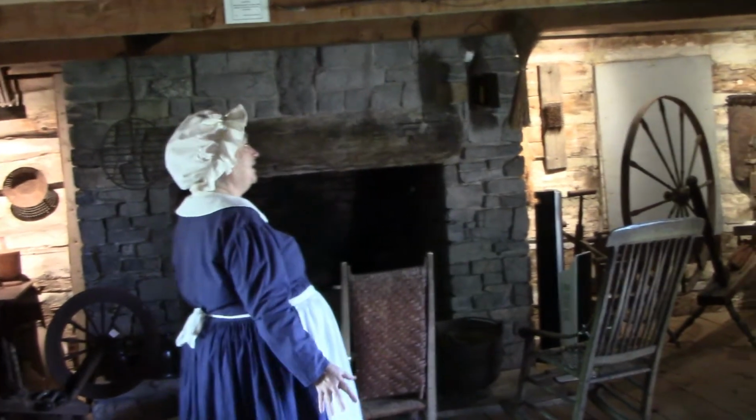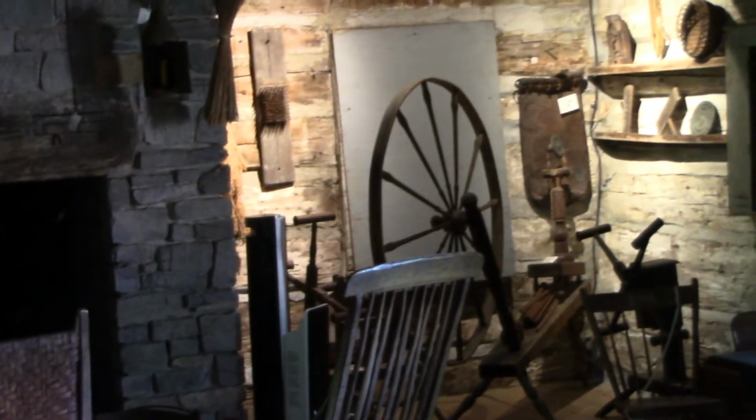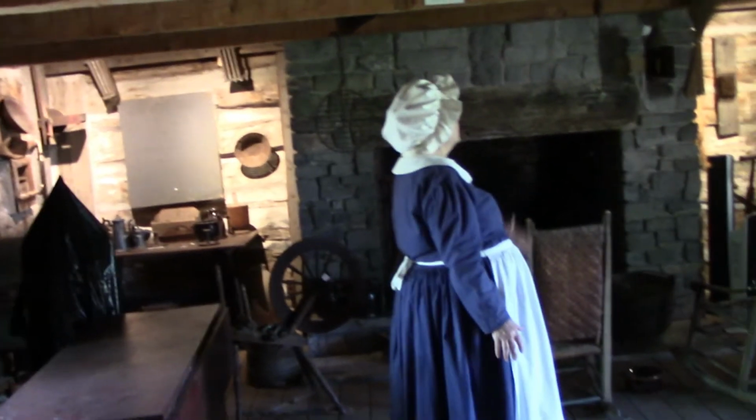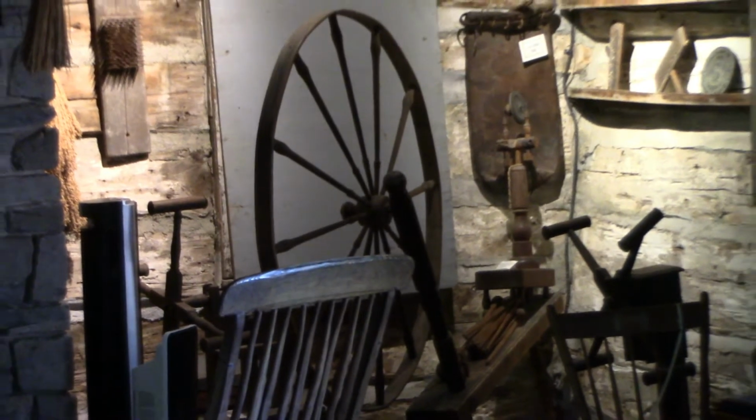Everything that they needed here they had to produce themselves because there was not an easy way to get off the island unless they went in the winter when the ice was in. So they raised their own sheep, and the large walking wheel is the one that she used to spin the wool into yarn. And the little walking wheel, the little wheel over here, is the one that they made the linen from, which comes from flax. And you see a sample of the flax up there.